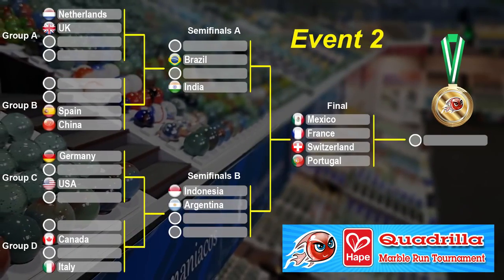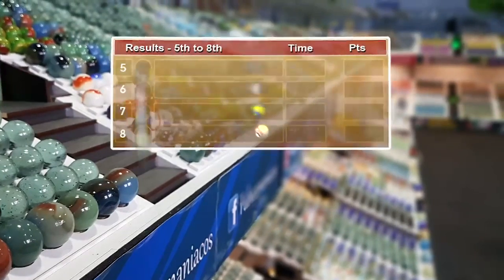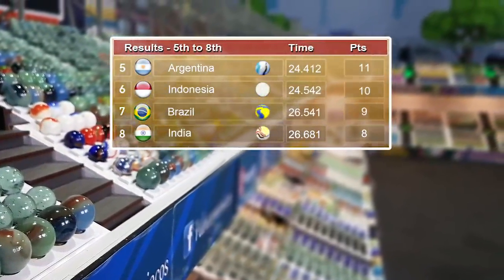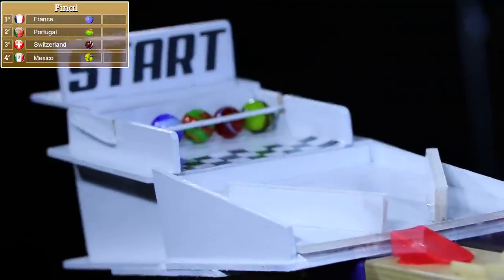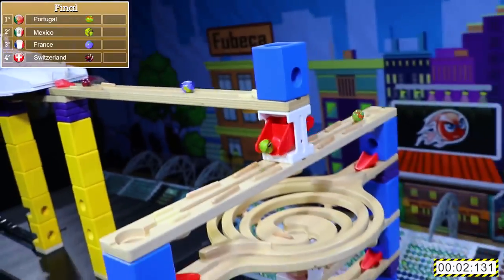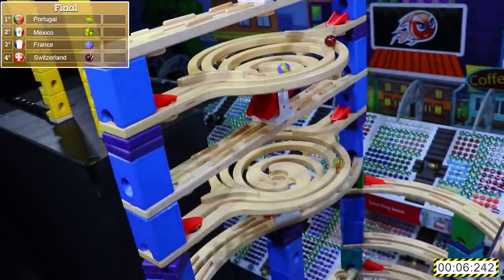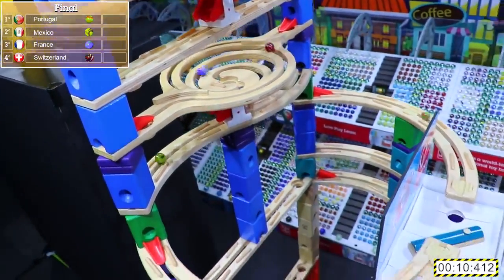But first, let's show you the standings and the official results for 5th through 8th. Argentina finishes 5th again. And Indonesia, Brazil, and India. So Argentina's strong. Hasn't made it to a final yet, but they've been strong in each of the first 2 events. Let's see who takes home our second gold medal. We're in event number 2 right now. It's Portugal who finished in second in event number 1, they are in the lead right now, followed by Mexico, France, and then Switzerland.